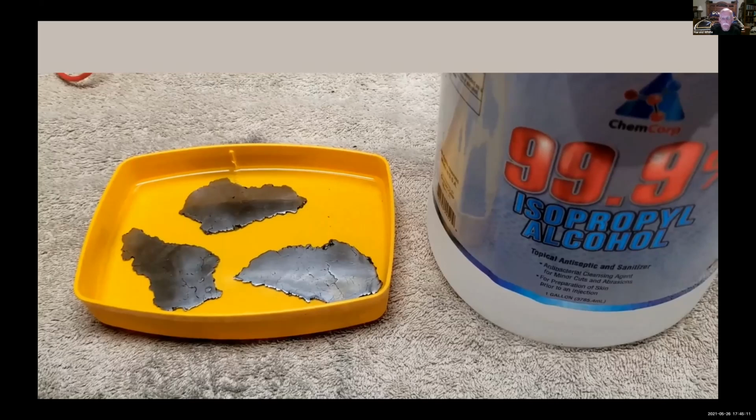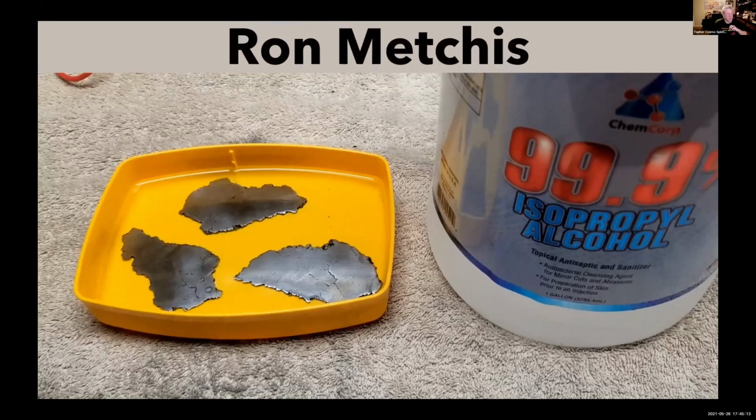So the first 3 pieces are done, at least done getting saved. So thank you very much, Ron. I know you can't join us today, but you're with us in spirit right now. So I thought that was pretty nice. Yeah, so I can't wait to get those back.